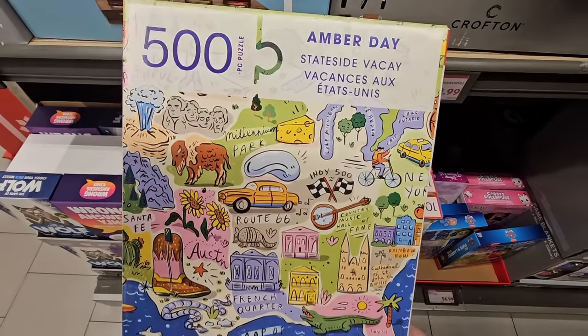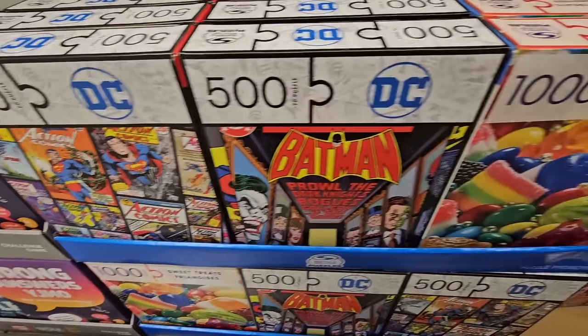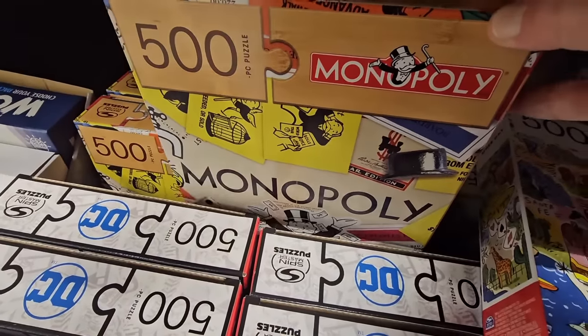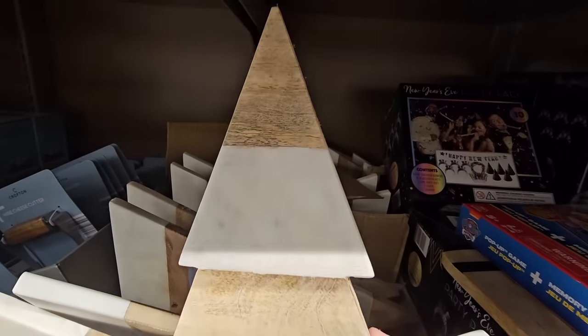And the puzzles. Now, I love a good puzzle. 500 pieces. And so you have lots of different options here, but seriously, the price of these. So some are 500, some are 1,000, but these are definitely fun, great for a nice winter evening. $5, not a bad price.